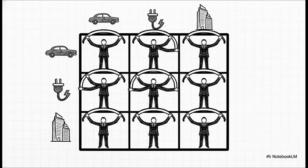Sure, they have a president of Ford Blue, but they also have a chief customer officer specifically for Ford Model E, and a CEO for a distinct legal entity called Ford Next LLC. It's a totally matrixed approach, explicitly designed to process information and bridge the gaps between those autonomous divisions.